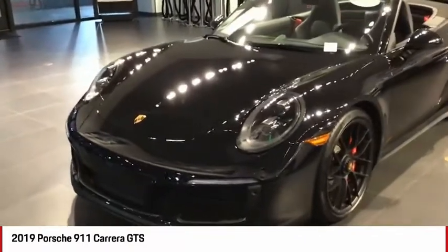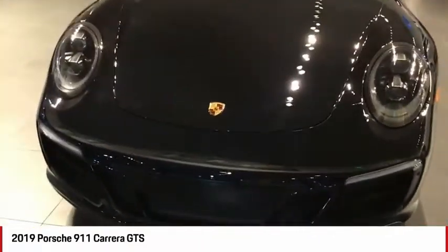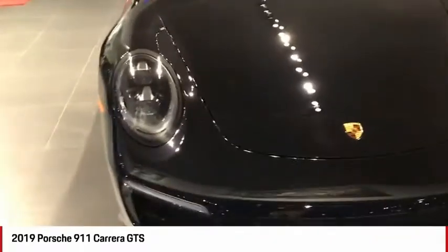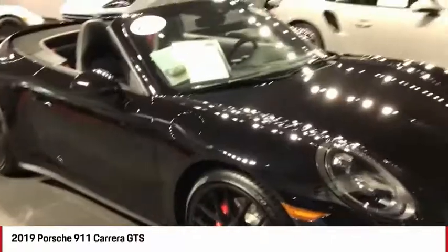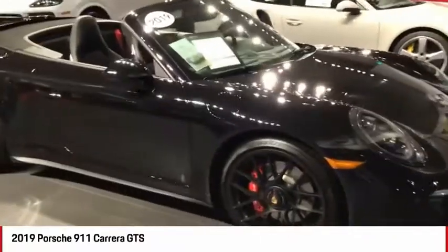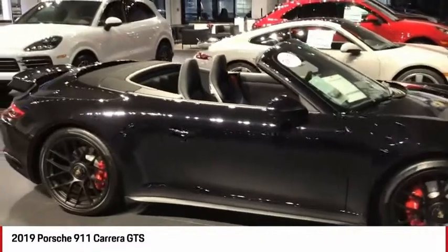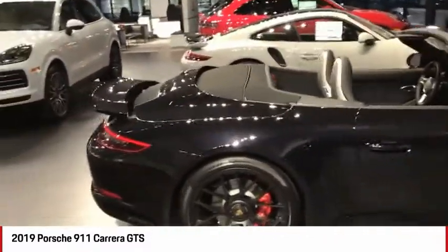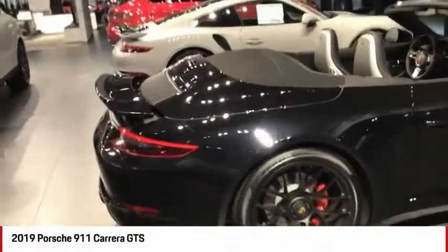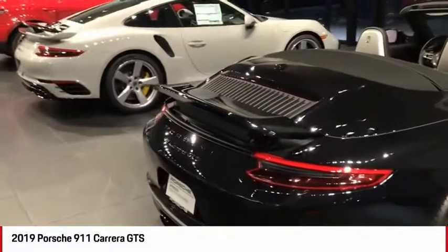And today we have the honor of taking a look at this absolutely gorgeous car, a beautifully maintained 2019 Porsche 911 Carrera GTS Cabriolet. Now, the 911 Carrera GTS Cabriolet is powered by a 3.0-liter twin-turbocharged flat-six that generates 450 horsepower and 405 foot-pounds of torque. And that power is going to be sent to the rear wheels, in this case with a 7-speed double-clutch transmission.